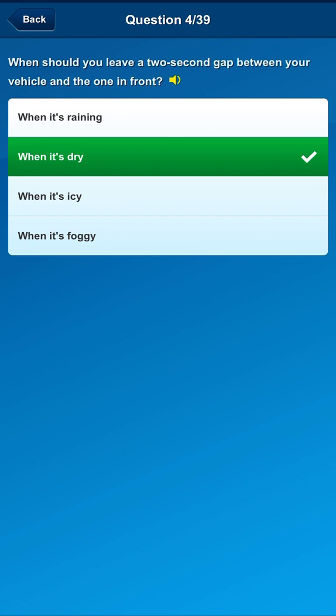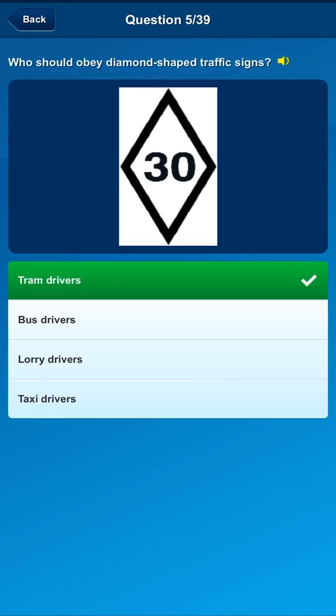When should you leave a 2-second gap between your vehicle and the one in front? When it's raining. When it's dry. When it's icy. When it's foggy. Who should obey diamond-shaped traffic signs? Tram drivers, bus drivers, lorry drivers, taxi drivers.